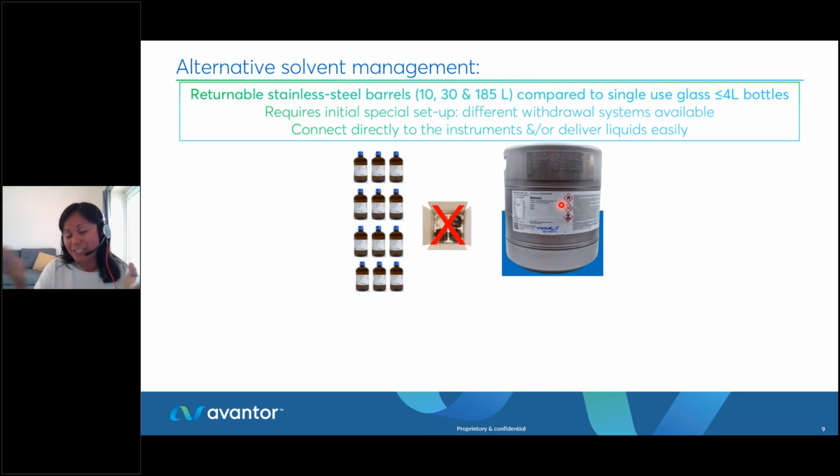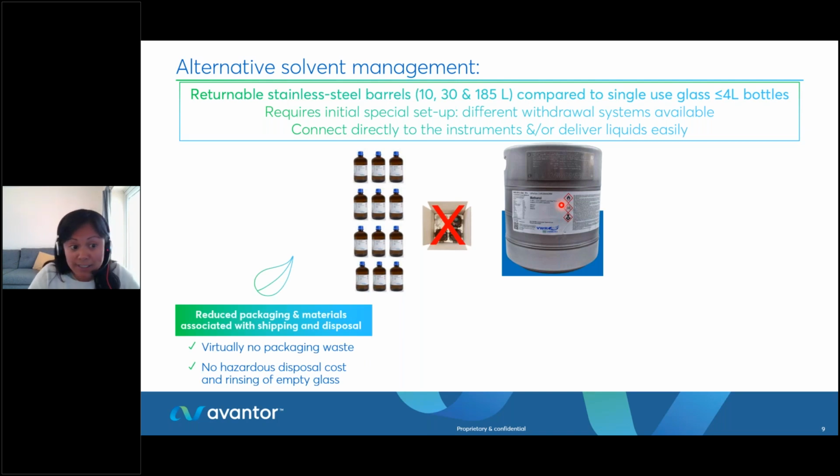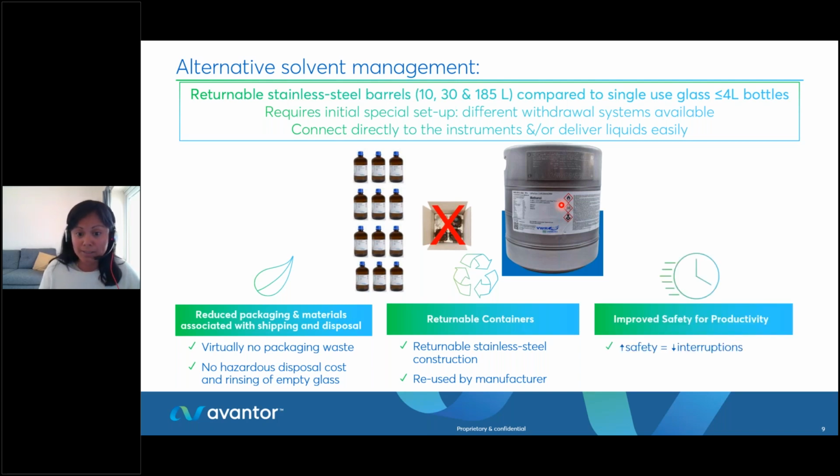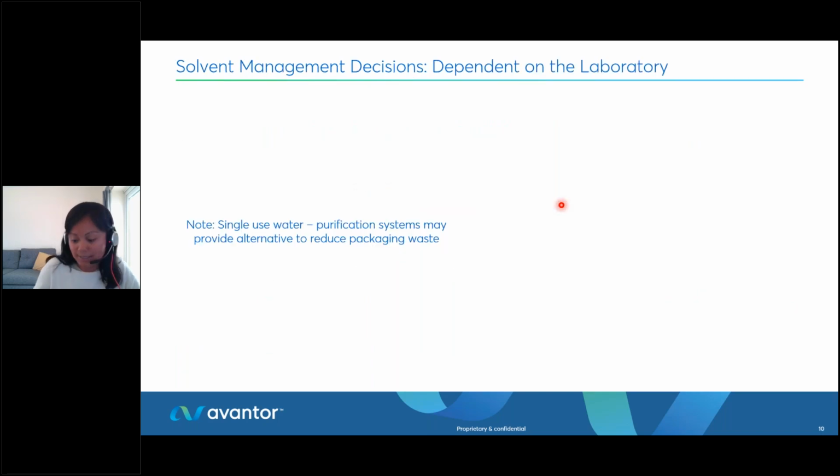However, if it's not directly connected to your system, it can be directly connected to your lab, so you can aliquot it in a more manageable volume for your sample prep or mobile phase preparation needs. So this is a great alternative. It allows you to, as mentioned, reduce the packaging and materials associated with shipping and disposal. They're returnable containers, so the manufacturer is happy to take them back from you, take it off your hands, and reuse it for future purposes. And with respect to minimizing those single-use glass bottles in your lab, it does introduce an increased safety aspect. Hence, there are fewer interruptions that may occur in your lab, hence more productivity for your assays.